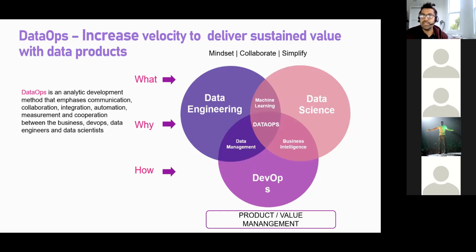But at a very high level, data ops, there is a very long explanation for it, but it's really to increase velocity to deliver sustained value with data products. And I call it products because it has the ability to automate your entire architecture and your data architecture wrapped around it. And really, it's the ability for data engineering, data science, and DevOps to come together and work together on single projects. And it's really that collaboration mindset. And it's all about simplicity, automation, and delivering things in smaller chunks to the business and making sure the business is engaged through that whole process. That's what data ops is at a very high level. We're not going to go through it beyond that.